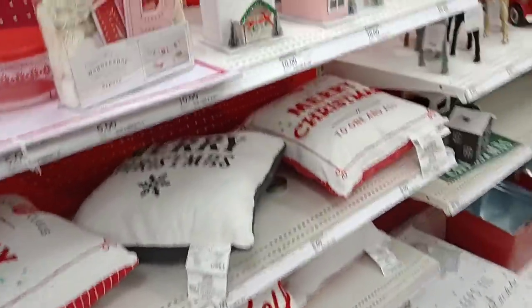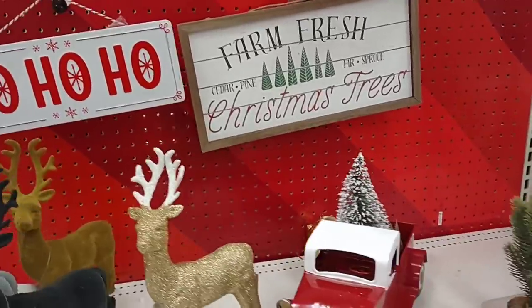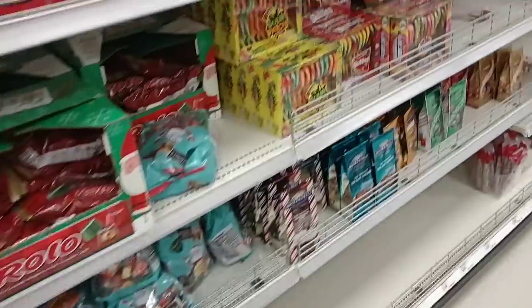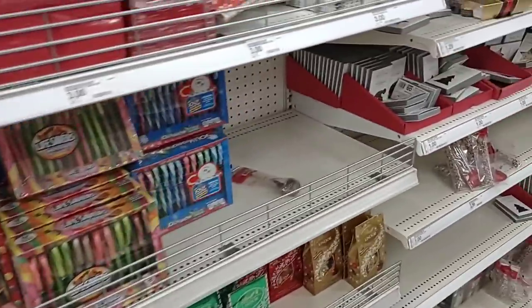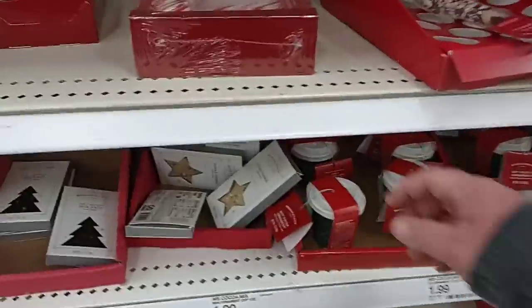It's a winter wonderland here at Target. We are back in the Christmas aisle. All kinds of cool little decor items and stuff. Farm fresh trees, man, $5 for this. Lots of Christmas candies. Looks pretty good. What are these?